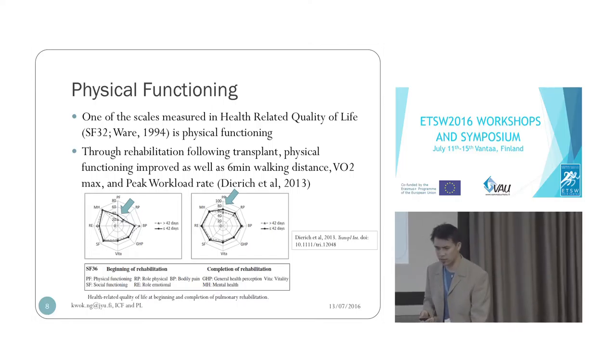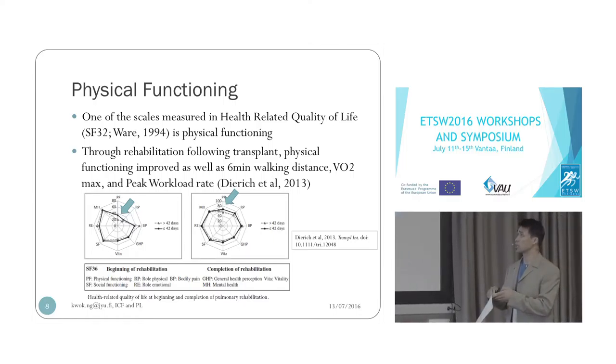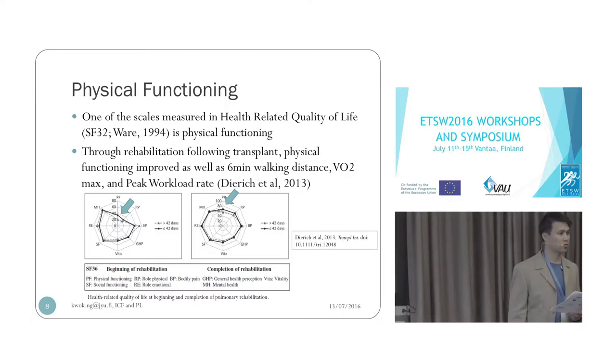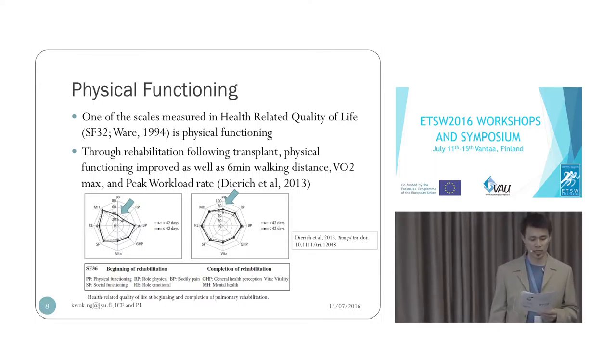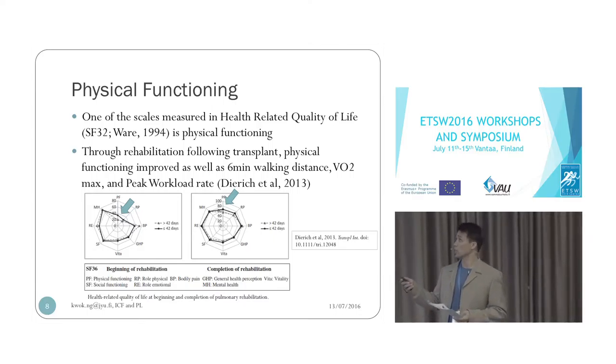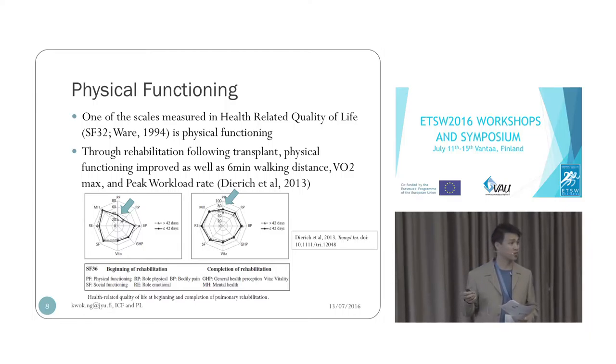We look at function, and we see a paper about transplant recipients, and this health-related quality of life measure that's used in many different kinds of studies, the SF-36, where we see physical function being one of them. We see also, through rehabilitation, that physical functioning was one of the lowest, and then after rehabilitation it becomes almost the same as everything else. So you can see real big influences and changes in physical functioning.